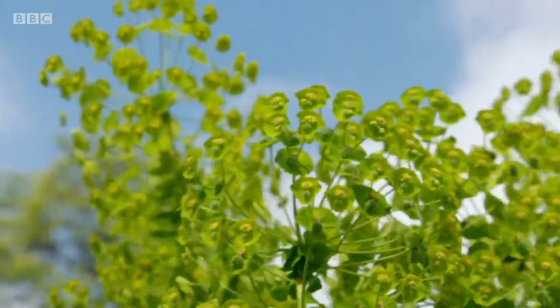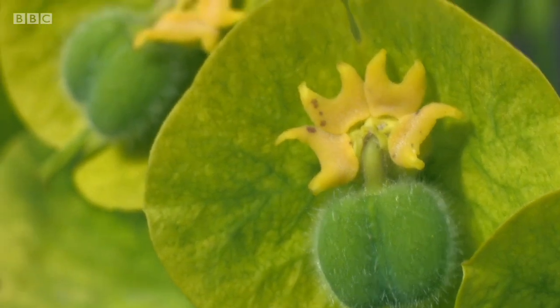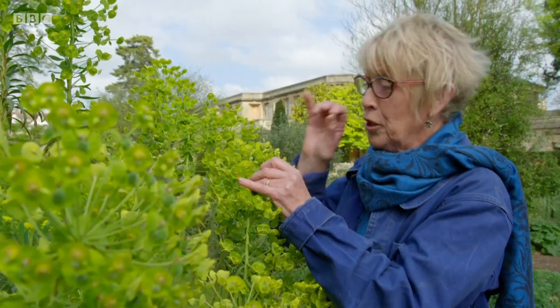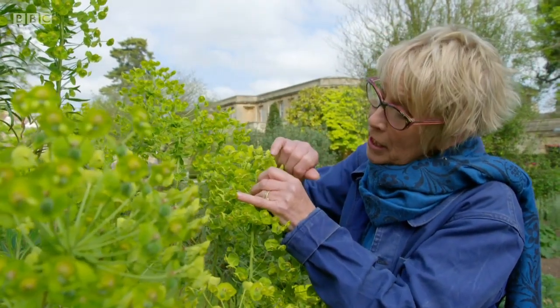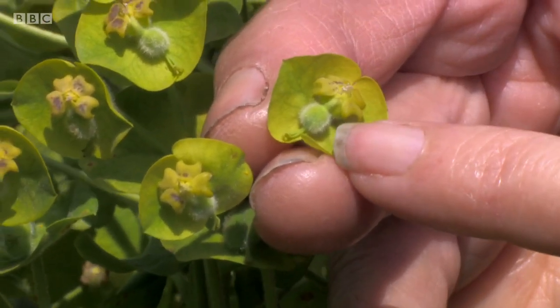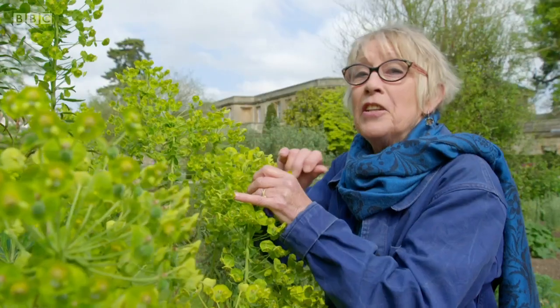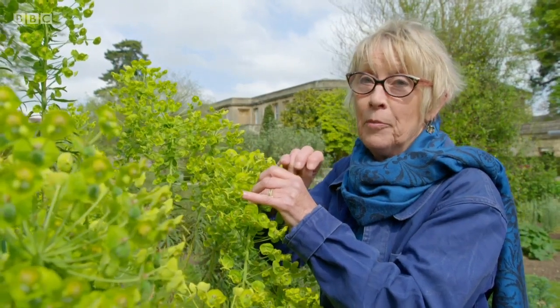Most of us refer to them as flowers, but in actual fact, euphorbias have no petals, no sepals, and their flowers are contained in a unique structure called a cyathium. Within each one of these units are the male flowers, of which there may be several, and the female flower. There's only ever one of her. And nectar is produced in glands within this cyathium.